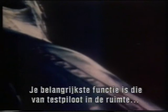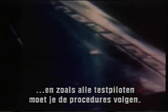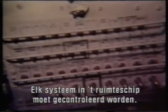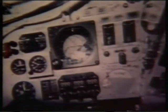What is it like? Your basic job is that of a space test pilot. And like all test pilots, you must follow a careful routine. Each spacecraft system must be checked out on a planned schedule. You verify your readings with ground control. It goes like this.